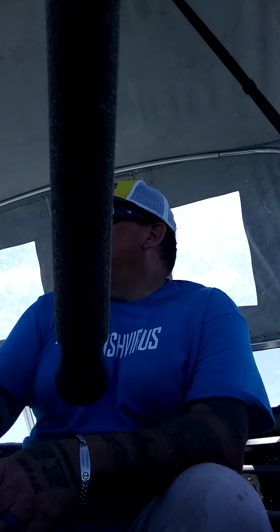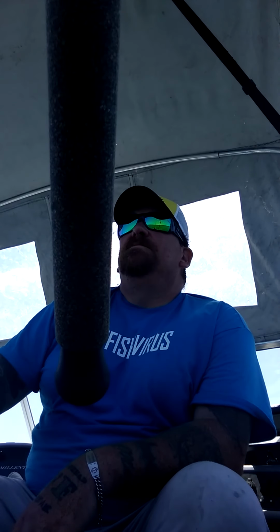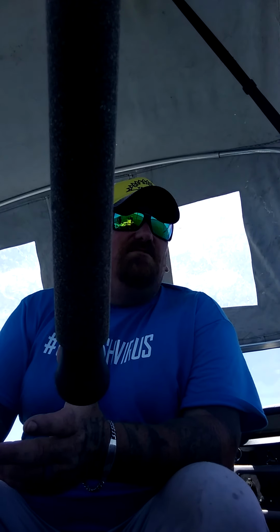Boat straight. I'm working straight up this ledge. I'm in 59 feet of water right off the ledge. I got 27 foot right over here to my right. So I'm right off this ledge here. I got some skipjack, I got some live bluegill, and I even have night crawlers in case I want to catch some eaters.